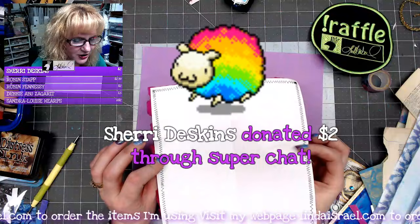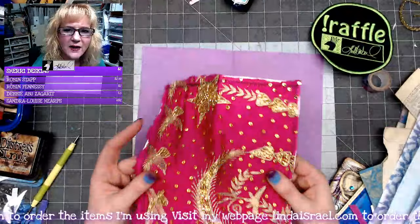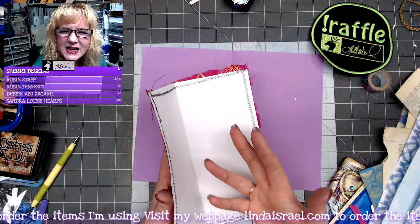I took a scrap of that paper and fabric and sewed them together just so that it had a little more body than just the fabric, because it's kind of flimsy by itself.